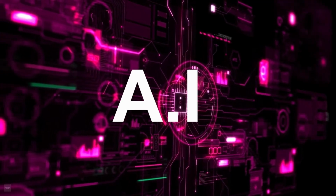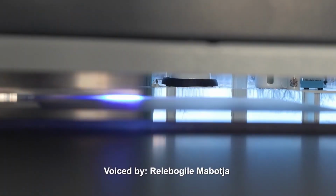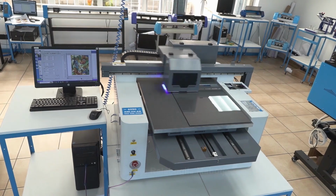AI may eventually take over, but what's for certain is that smart machines are already operating all over the world right now. So stay ahead with AM.CO.za.